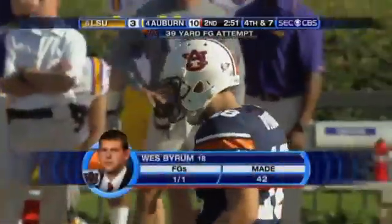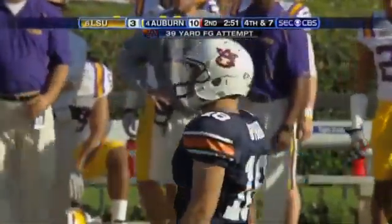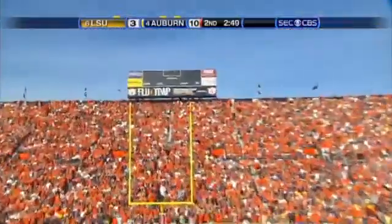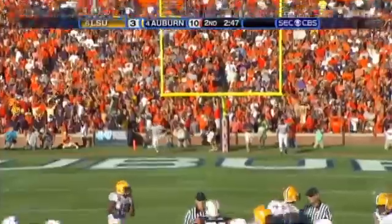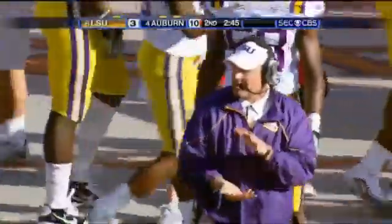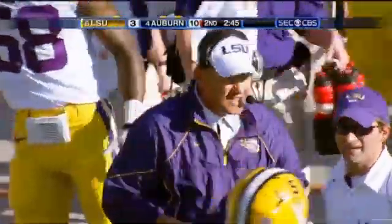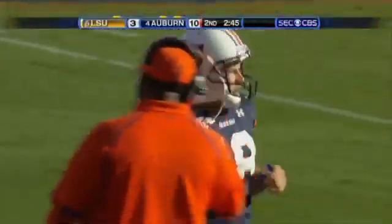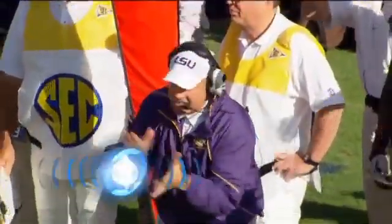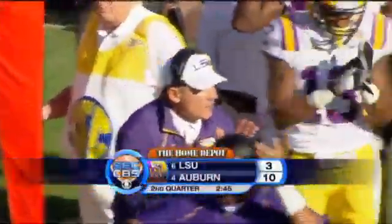Here's Byram from 39 yards out. Oh, no. No. Byram. Missed badly. Les Miles kind of liked it.